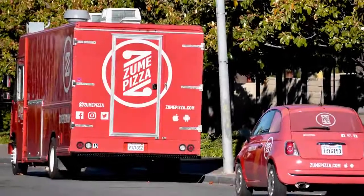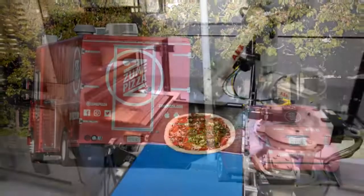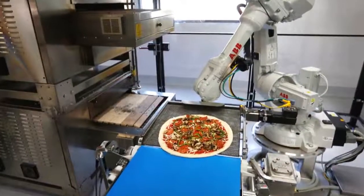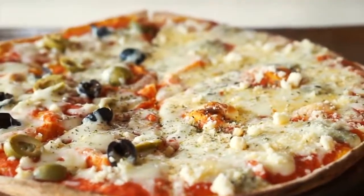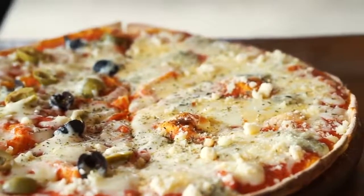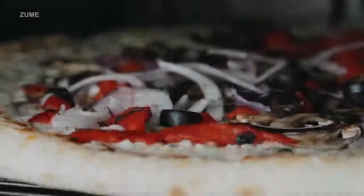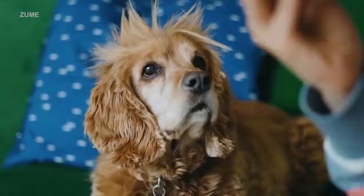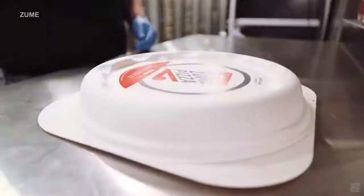Julia Collins, the co-creator of Zoom Pizza, a company that made pizza-making robots, said that using robots lowered their labor costs, allowing them to invest those savings into using locally sourced, responsibly farmed ingredients. The higher quality ingredients that Zoom Pizza used meant their pizzas were about half the calories and half the fat of the national average for a pizza, and the labor costs were half the national average for pizza chains.